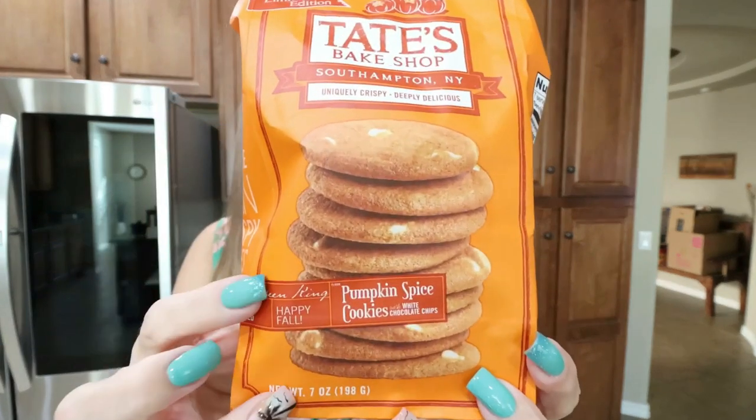It's time for dessert, my favorite time of the day. And I'm having 2 of my Tate's pumpkin spice cookies. I've been loving these. 10 out of 10 recommend. I actually hauled these in my grocery haul on Saturday. Here's what they look like.